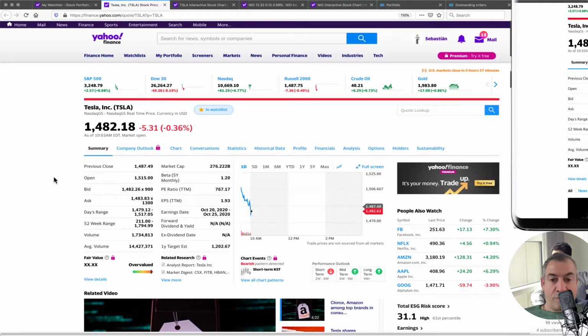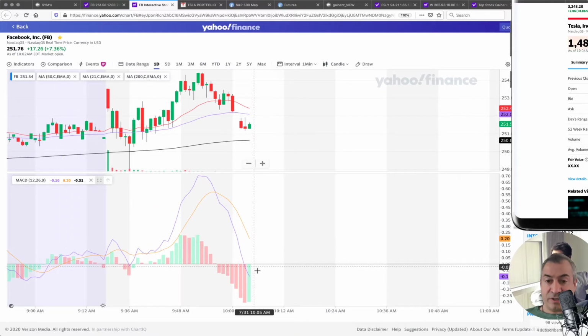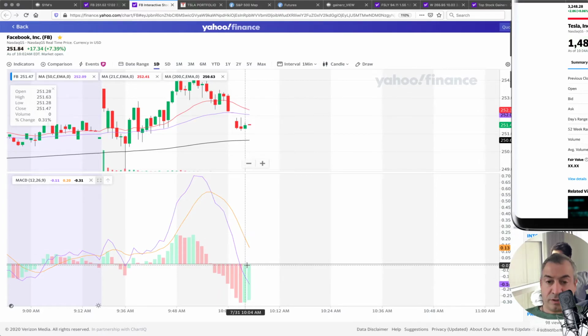Before making any irrational decision, let's take a look at Tesla. Look at that. It went down almost 1.5%. And I'm thinking probably it would be better to buy a couple more shares of Facebook. The moment it changes direction, buy. It looks like it wants to go higher up. If we look at how much it went down, that took, from the highest point, more or less 25 minutes. And then from then, it took just like 10 minutes to start turning.